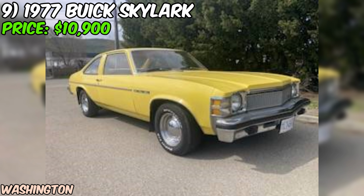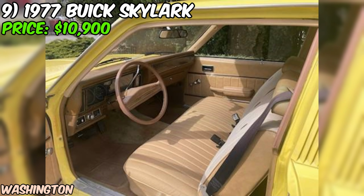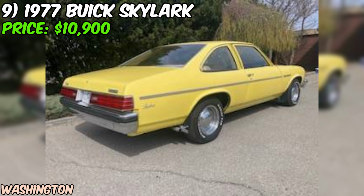First off, can we just take a moment to appreciate the fact that this Skylark has had only one owner for nearly half a century? That's the kind of provenance that collectors dream of. You know that this car has been cherished and well maintained throughout its life.